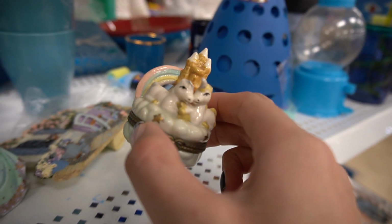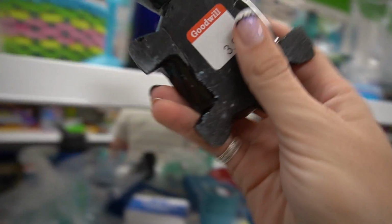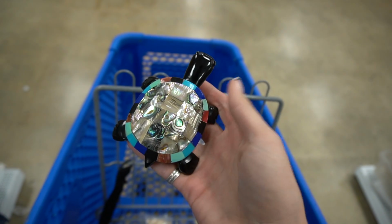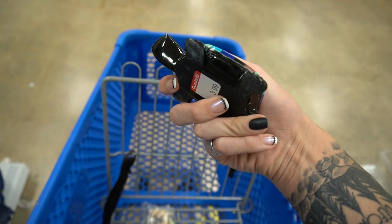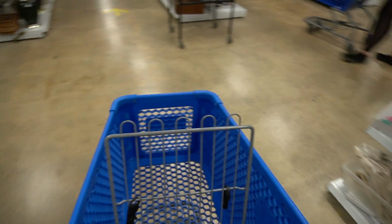Unfortunately, one of the little unicorns was missing a horn on the little trinket box. Up here, this turtle is so cool. It is made of stone and it's got the abalone on the shell, which is just really cool. So it's actually got some weight to it because it's made of stone. But I just thought he was the cutest thing and I loved the bright colors. And so even for $3.99, I would take it.